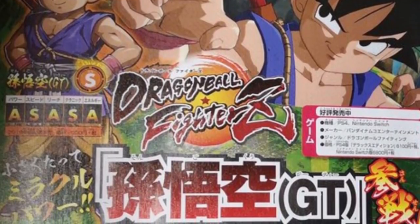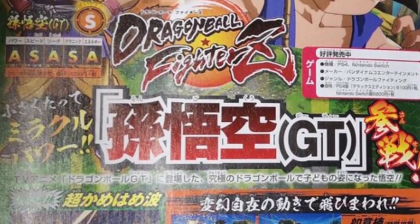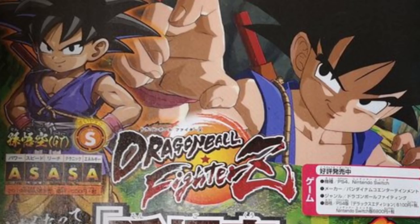Dragon Ball FighterZ news and information, and this one is actually a follow-up to the GT Kid Goku is the next character, and this is going to be the scan of the character. Yes, we finally have that visual information we were looking for. It's not the highest quality scan, but it still is good enough to get all of the information across more than well. So let's go ahead and jump right into it here.